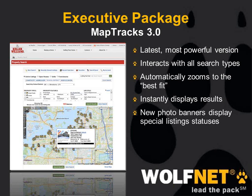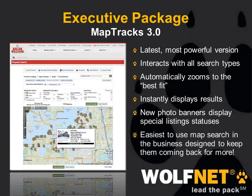On that map, we also display new photo banners to display listing statuses, such as new listings, foreclosures, and short sales. It's the easiest to use map search in the business, designed to keep them coming back for more.